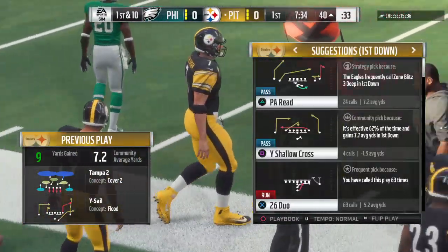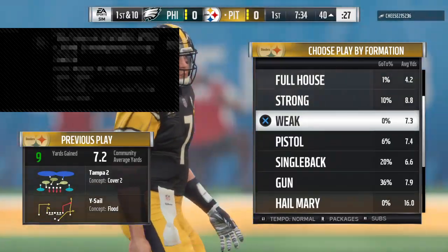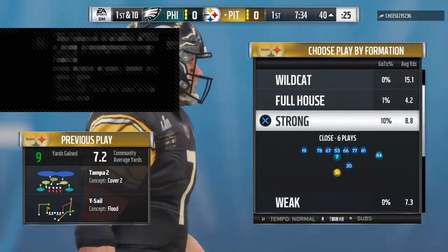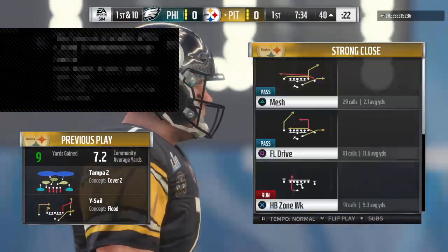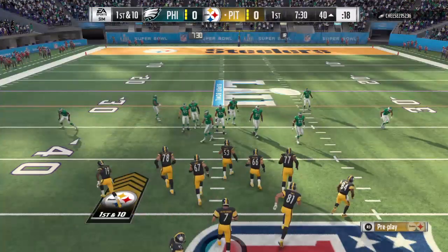Even though it's the opening drive of the game, with the football, even knowing the defense is definitely going to take their shots at him, and that's exactly what they did. He better learn to slide, otherwise he won't be around to finish this one. So here we go, 1st and 10 now.